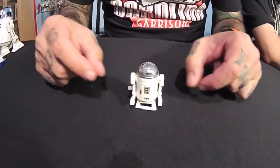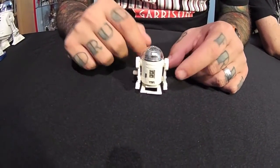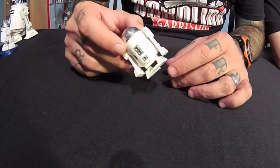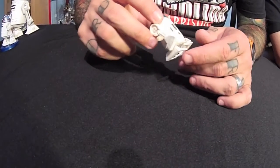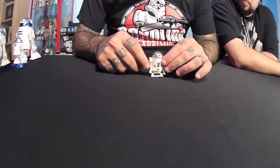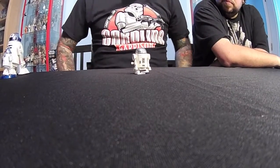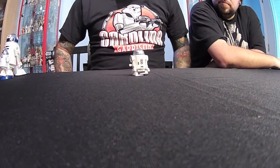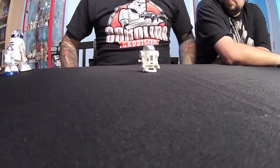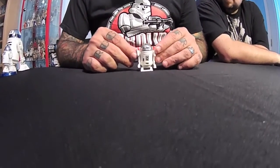And last but not least, the smallest of the Takara R2s, the wind-up one that we talked about earlier. Again, really cool and obviously very different looking than all the other R2s, since it has the walking mechanism on the bottom. Pretty neat. And this one, the wind-up feature still works. So you just kind of wind that up, and there he goes. A really cool one. These are still kind of easy to find online or from different collectors. Yeah, it's just a really cool one to have, especially if you're into R2 variants.